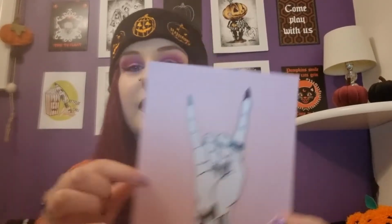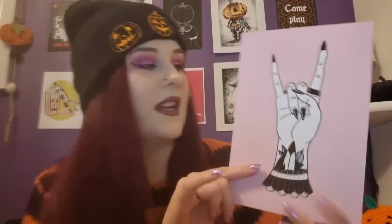The first one I'm going to show you is my favourite, and it is this metal hand. There we go. I'm thinking of putting this one here maybe. So the background is pink, which is quite a surprise for me because I don't normally love pink colours like this. So it was an actual surprise that I went for this. But I just love the artwork so much. She's got long black fingernails, beautiful. She's got a ring on. This is her lovely tattoos, it looks like. Oh, it's just so pretty. And I love metal. I love metal music so much. I've done for a long time. So loving the metal sign there.